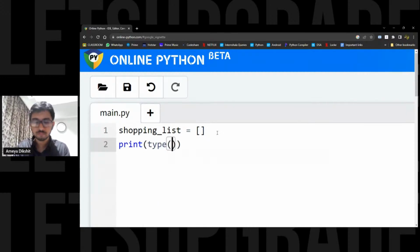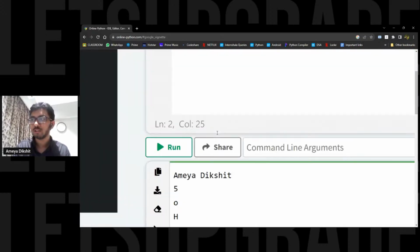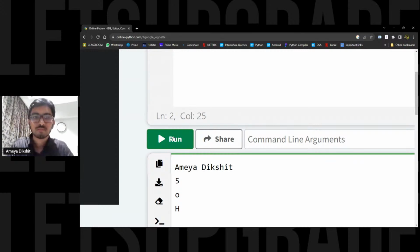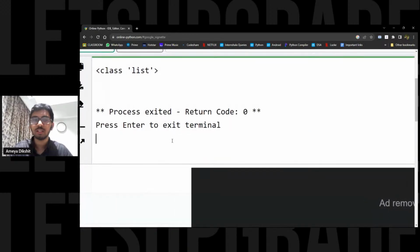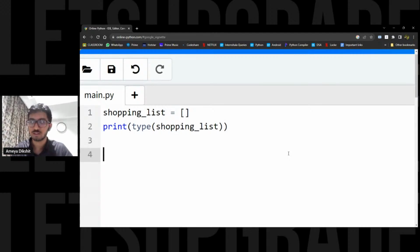So I will type type and the variable name, that is shopping list. So let's run it. And as you can see, it has returned class list as an output. So even though I do not have any data inside this list, Python still identifies, just by the square brackets, that this variable is going to be a list. Now let's add some values over here.